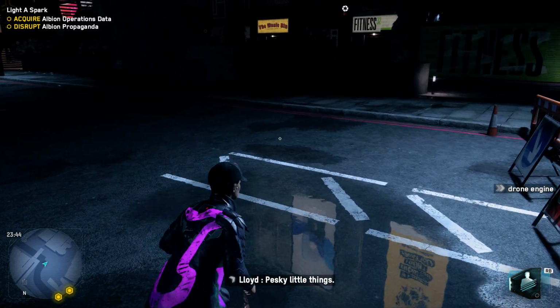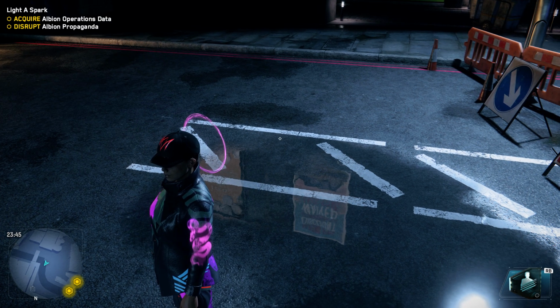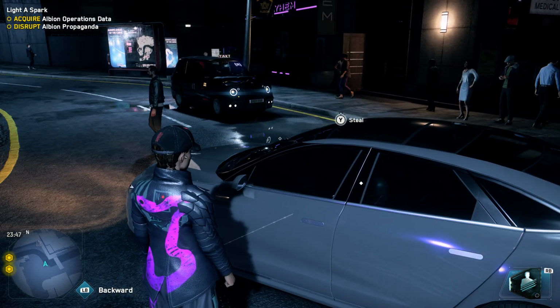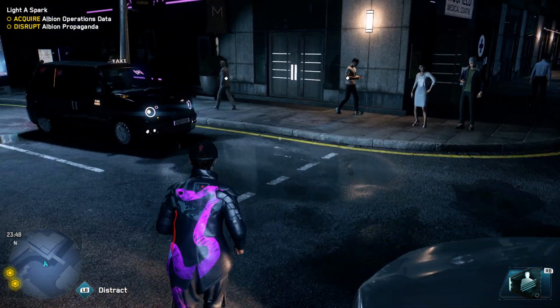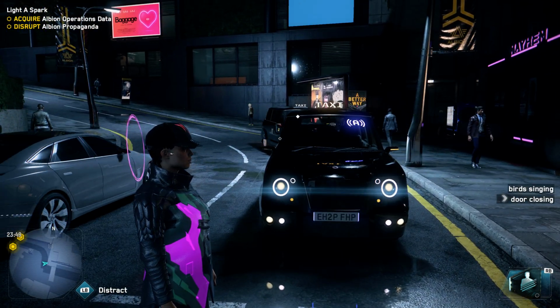So, I've been getting some questions regarding Xbox Series X and Watch Dogs Legion. I don't know how many of you have seen the Watch Dogs Legion Xbox Series X version. This is pretty much what you're going to be looking at. Right now, what I'm showing you is pretty much what you're going to be looking at with the Xbox Series X, I'm sorry.